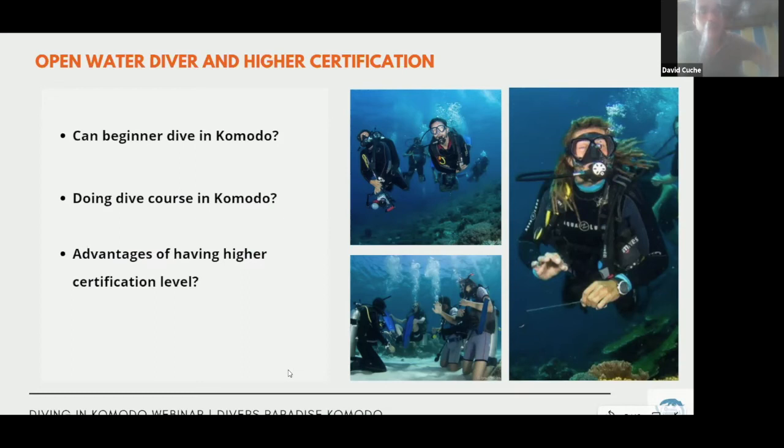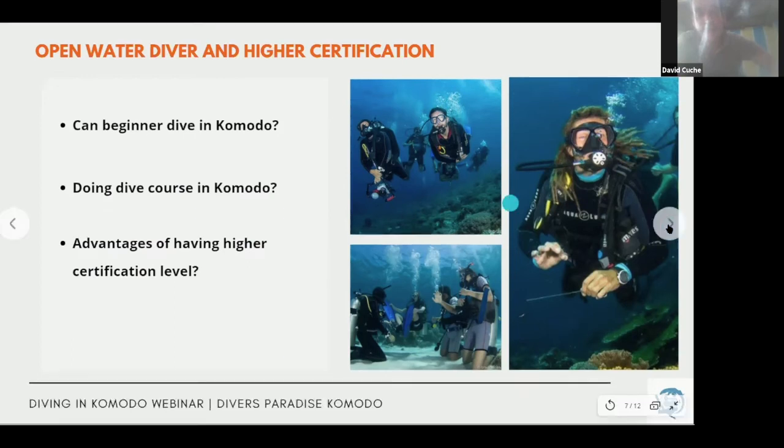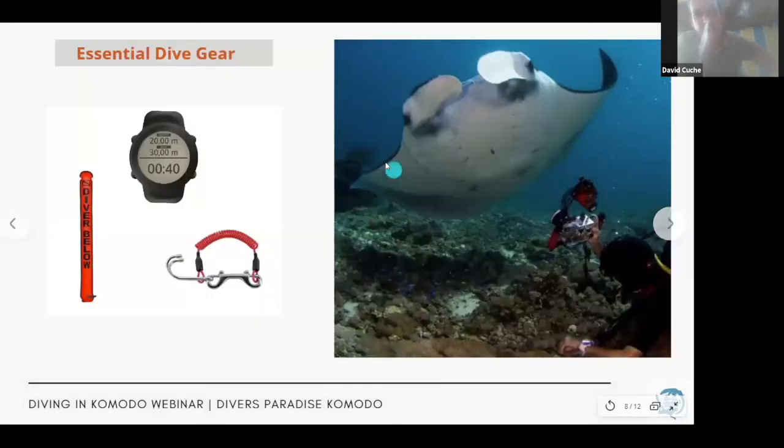That's about level certification. Now I'm going to talk about equipment very fast. For the equipment, it's better if you bring your own equipment, but equipment is heavy. It's not so easy to travel with. Don't worry, of course, we are a dive shop and we have the equipment. So you can rent the equipment from us. It's included in the price.